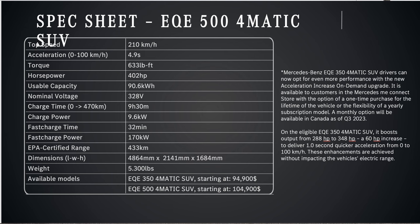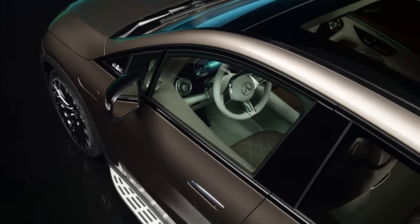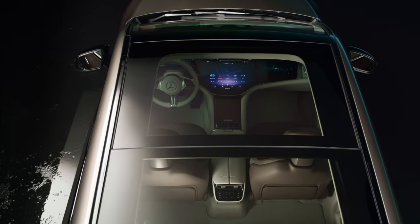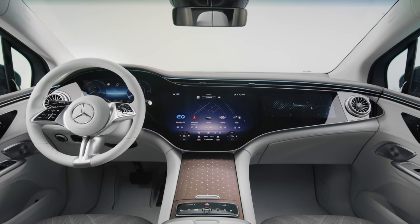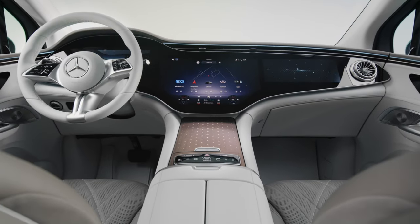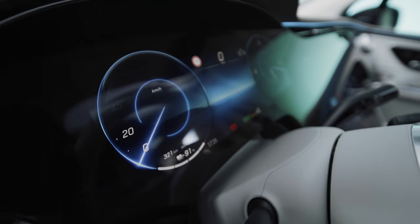This has some options, including some trims and the MBUX package. The Hyperscreen alone is almost $10,000. So it's not hard to get the price point up on these when you start adding some SKUs to the options list. And this one comes in at just over $127,000 Canadian before freight, PDI, taxes, and all that kind of good stuff.